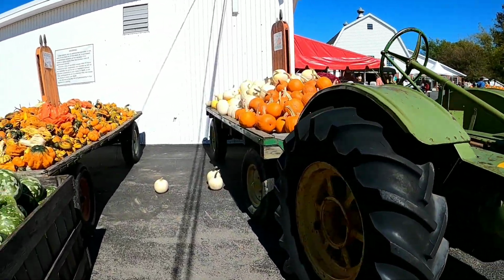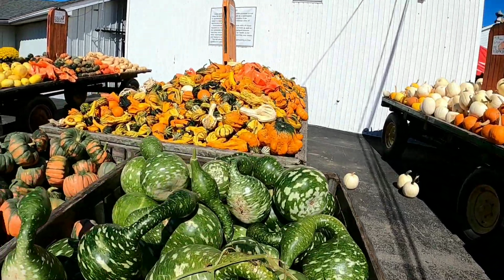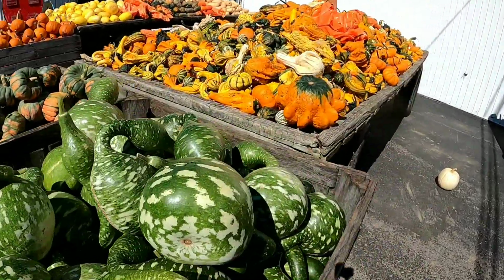This is the tractor that we use in the farm. Look at this.